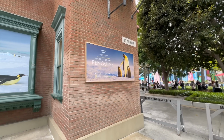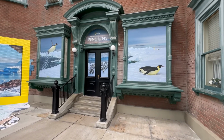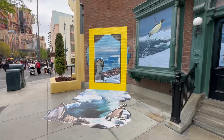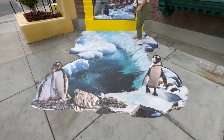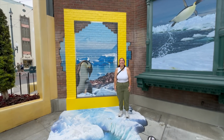We're just leaving Hollywoodland, and it looks like the Secrets of the Penguins National Geographic show on Disney Plus has arrived for a fun backdrop in this area. You want to show us, babe, what it looks like to be in there? This is so cool. You're playing the part. So we got some penguins. Oh my gosh, this is cool.